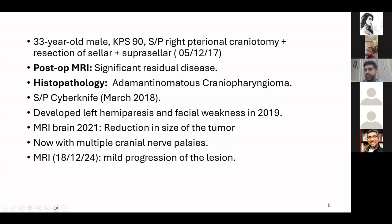So he's a 33-year-old male with KPS 90, status post right frontal craniotomy and resection of sellar and suprasellar lesion. That was done on 5th of December 2017. Post-op MRI showed significant residual disease. Histopathology showed adamantinomatous craniopharyngioma. Then the patient got CyberKnife in March 2018. He developed left hemiparesis and facial weakness in 2019.